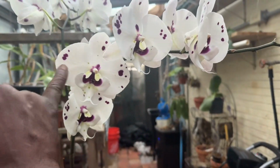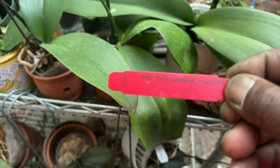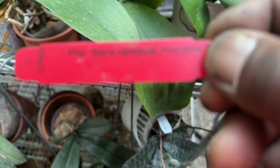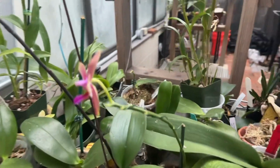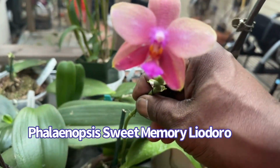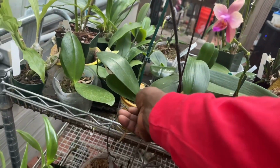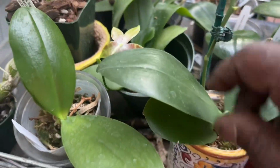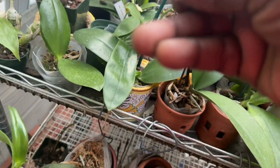As I turn over this way, this mustache Phalaenopsis has been going for a while now. Here's the tag. Anyway, here is, this bloom just opened, another bloom on my Phalaenopsis Sweet Memory Liodoro. Fragrance is just beginning to come out. Right here, this has not bloomed for me before. This is amboinensis, variety yellow.